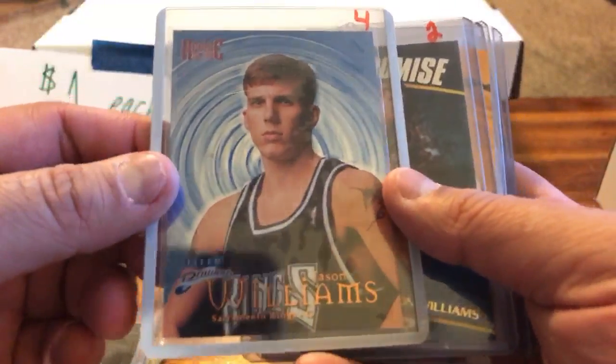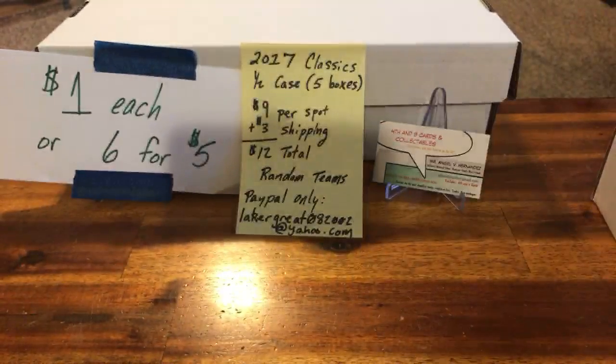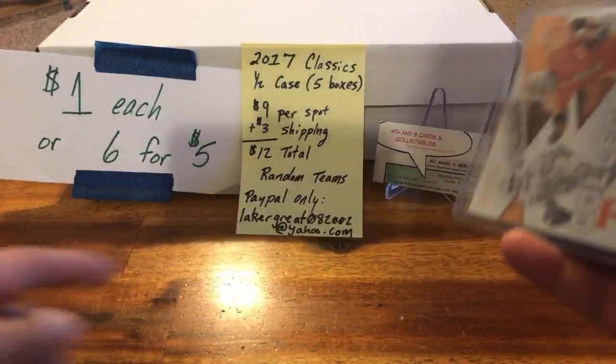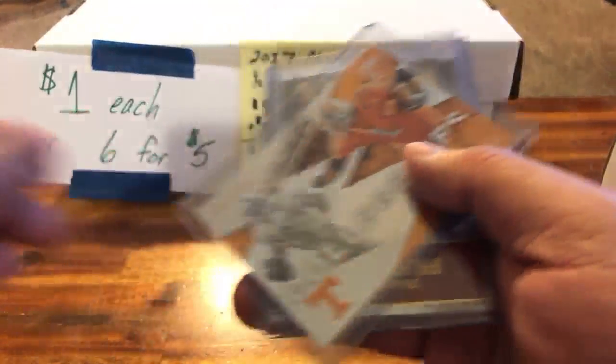Jason Williams, this is Brilliance Blue. So that's a parallel. Okay, so there's some basketball stuff. Again, cheaper end, $1 each, 6 for $5, $3 shipping. LakerGreat082002 at yahoo.com is the PayPal. You want that Dirk rookie?